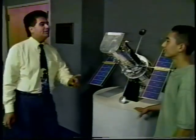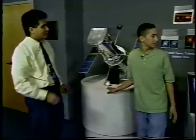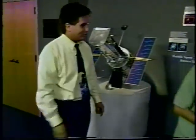Are there any new satellites that you're working on? We've got several really interesting satellites that we're working on right now. In fact, I've got a model of one right over here, and I'd love to show it to you. So can I look at it? Sure, let's go take a look.